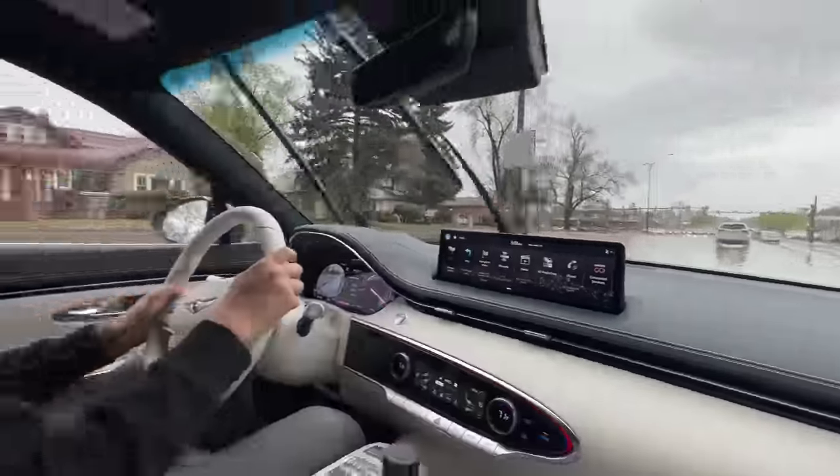Agreed. It's not max luxury, but it is certainly more than premium. It could fool the eye, for sure. At a glance, it's very nice.